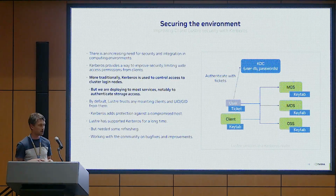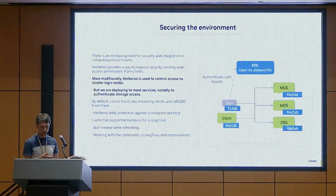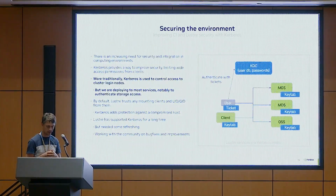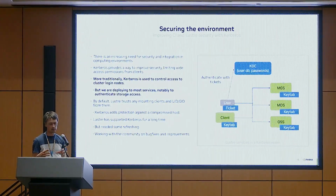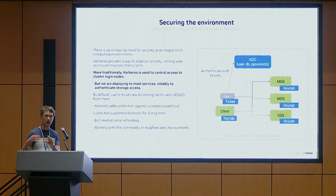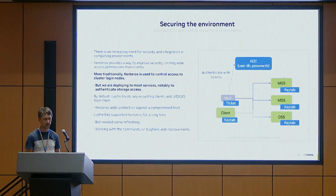So if we look at how this applies to Lustre, as we said, there is an increasing need for better security and integration. Kerberos is one way to do that. And when you deploy Kerberos, which has existed for a while, what could have been done in an HPC center is to do that only on the login nodes, coming from the outside world, maybe connecting to some Active Directory. And then when you are inside the cluster, you are a bit more wide open in terms of permissions, and you are using a more traditional way to do a security check.